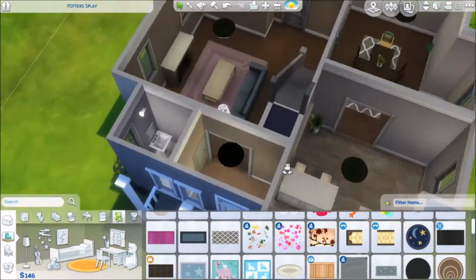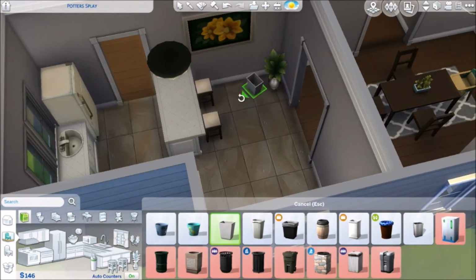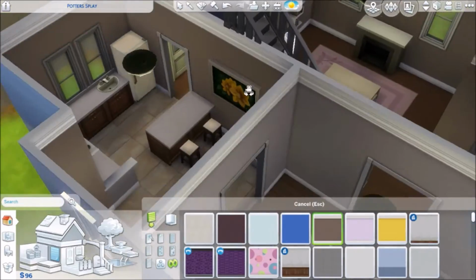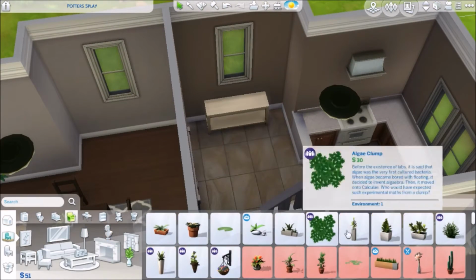And then originally I had these kitchen cabinets white, and I go back and make them a darker brown color, which I think looks a lot better. And I actually think this kitchen turns out pretty cute in the end. I like the colors of it a lot. So very warm with the warm floors and the warm walls, and yeah, it's pretty cute.